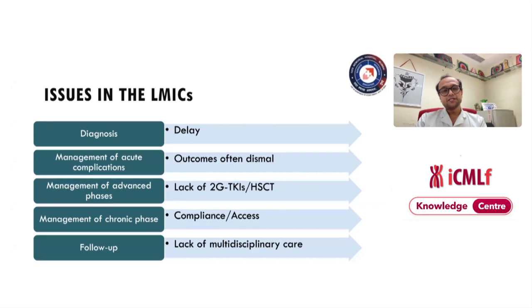And of course, management of advanced phases is a big challenge, both in the West as well as in the low middle income countries, more so here because we don't have transplant facilities easily available, and lack of higher generation TKIs is of course another problem when it comes to managing advanced phases.